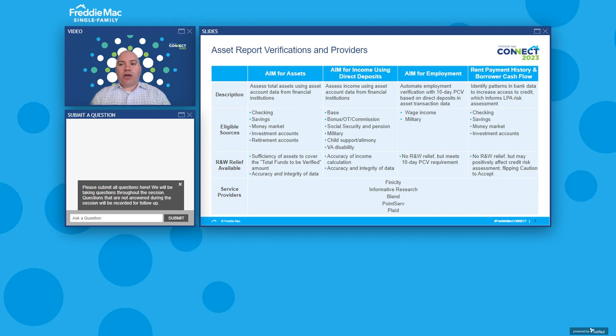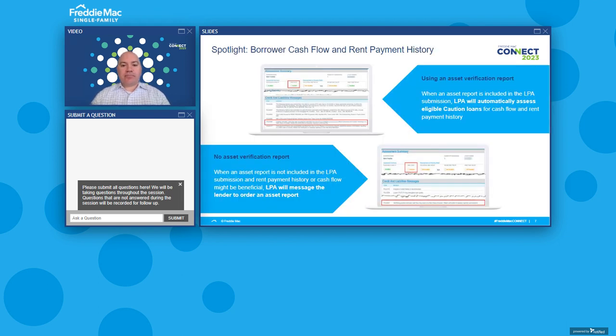Let's take a little bit closer look at rent payment history and cash flow assessment. Lewis, what are the key opportunities here with cash flow assessment and rent payment history, and why?